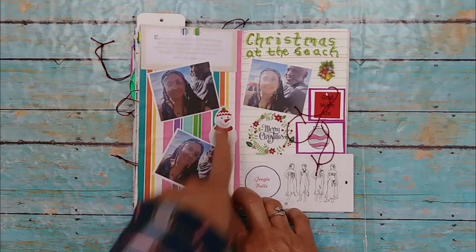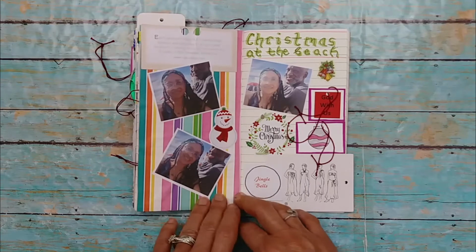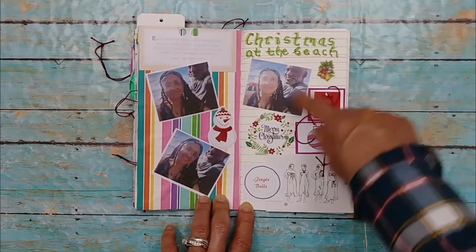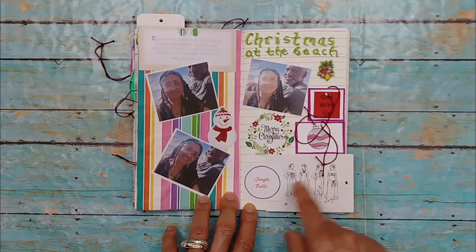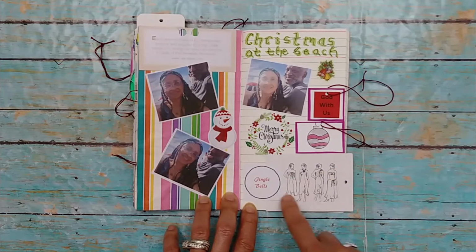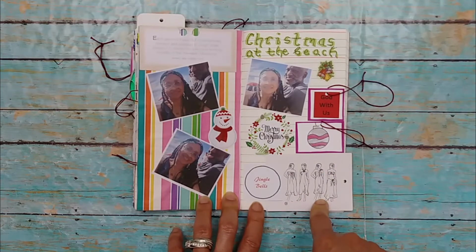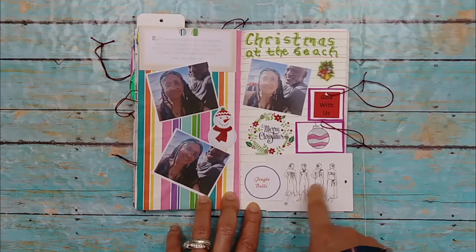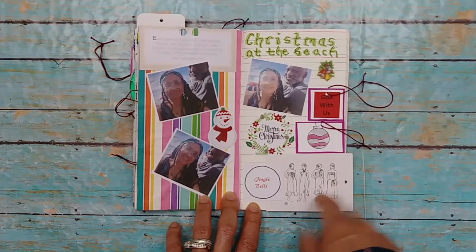And then that's just us taking little selfies out at the beach. And then these 3 stickers came from Hobby Lobby. And then this one I made, and then here's a couple more ornaments. And then this is a sarong that I got at the ABC store before we went out to the beach. And this is just the tag that came with it.